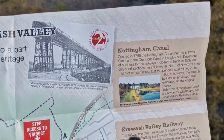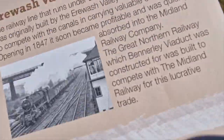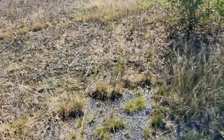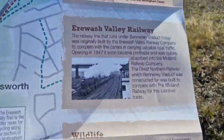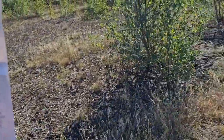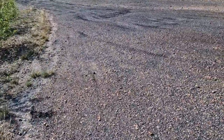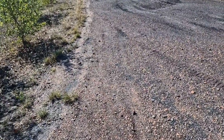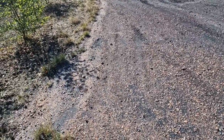Right, I've just been looking at this. I have told you a bit of the history. Where I am now, basically, there were actually trains that came down here. Because it says, the railway line that runs under Bennerley Viaduct today was originally built by the Erewash Valley Railway.